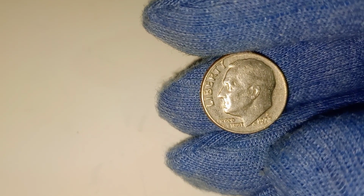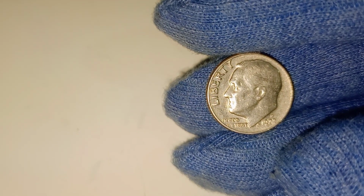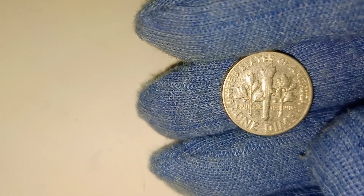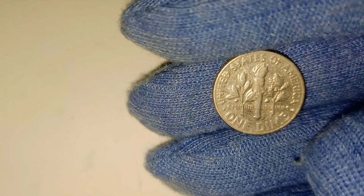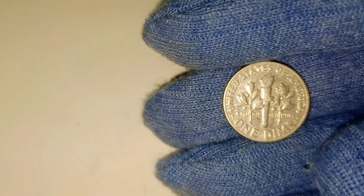But what really gets collectors excited are minting errors. These are mistakes made during the coin production process that result in unique and often rare coins. Minting errors can take many forms, from double dies to off-center strikes, and they can dramatically increase a coin's value. One possible error that collectors might look for in the 1972 D Roosevelt dime is a double die.